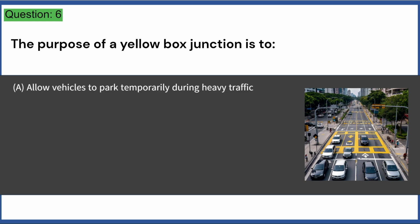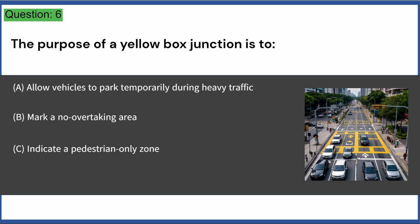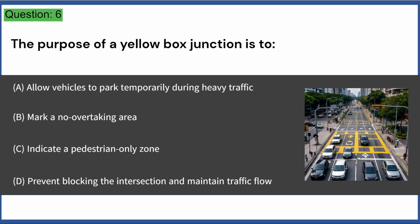A. Allow vehicles to park temporarily during heavy traffic. B. Mark a no overtaking area. C. Indicate a pedestrian-only zone. D. Prevent blocking the intersection and maintain traffic flow.